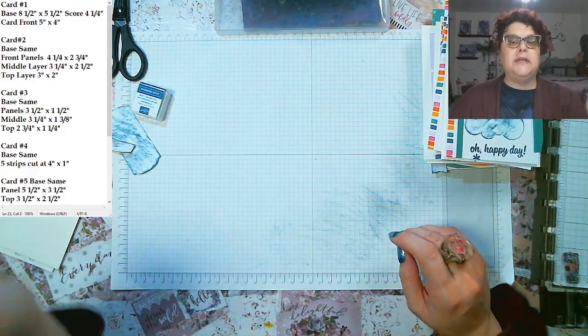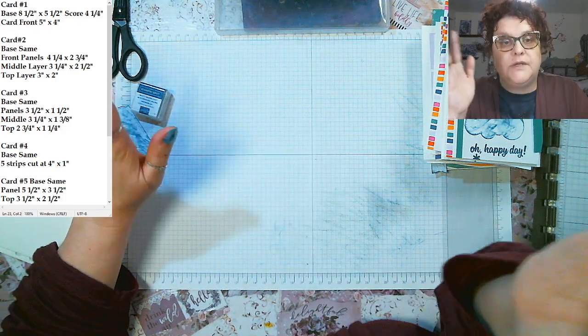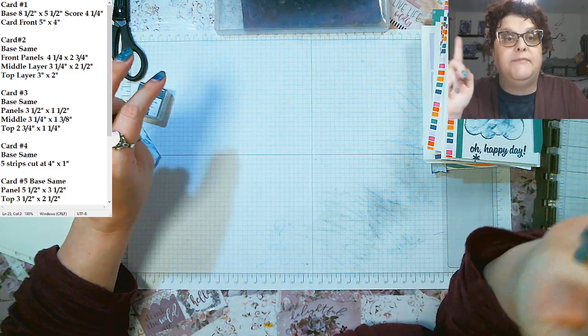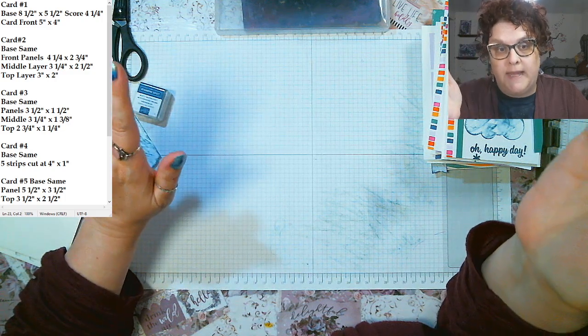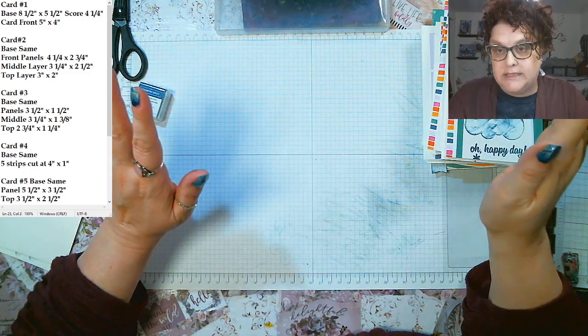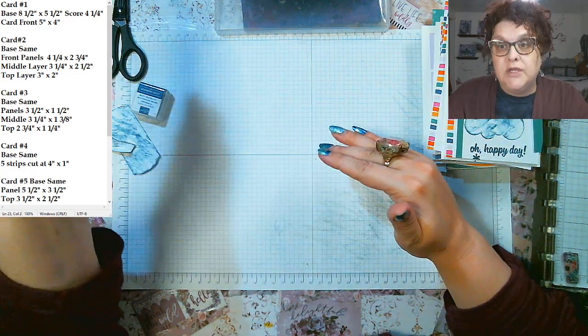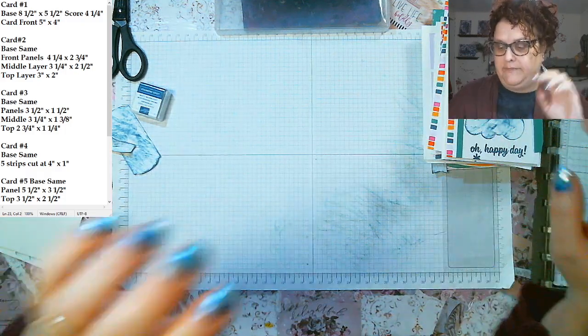In my notebook over here, I tell you the 5 different cards. Most of the card bases, or actually all the card bases, are the same. They're 8.5 by 5.5 scored at 4 1/4. So when you're doing a card base, if you just have regular cardstock, if you don't have a Paper Pumpkin right now, but you want to stamp with me, then you can do the exact same thing. You can just do something fun with the paper you have.